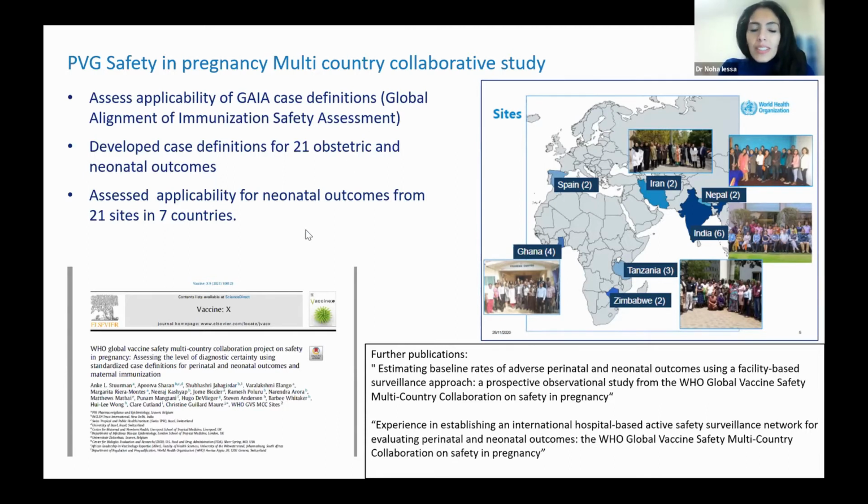The results of this study have recently been published this week, and can be found in the Vaccine publication. This study was mainly done on maternal immunization. There are other publications that will come out of this project, but this is more or less what we've started doing. To move on to the next slide, I'll explain what we are currently doing.